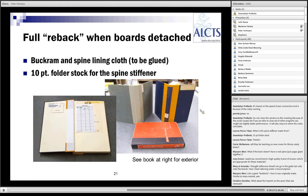The materials are essentially the same, but what we're going to be demonstrating here is using a library buckram with PVA, and then our spine stiffener will again be the 10-point folder stock. The other material that we will use is, it's a hint, what we call hinge cloth.